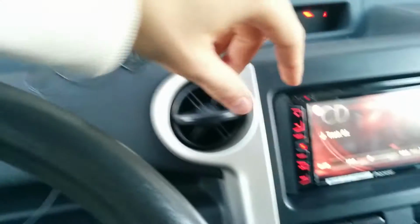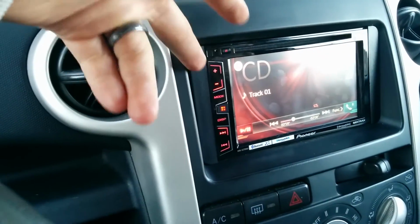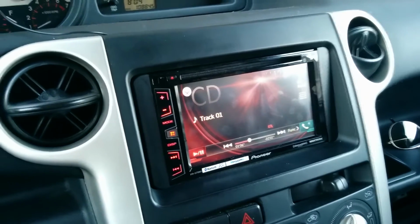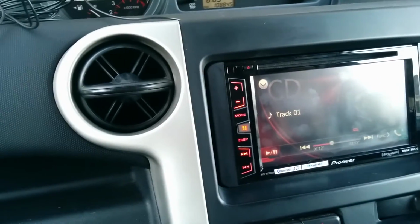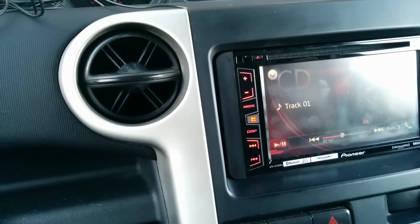Another cool feature is the dimmer. There's a dimmer light wire, so your stereo gets the signal that when the lights are on, it goes dim. Not sure if you could see that really well. It doesn't make as big of an effect during the daytime. It's harder to see, but it makes a big difference at night when you're driving. So it doesn't really hurt the eyes too much.